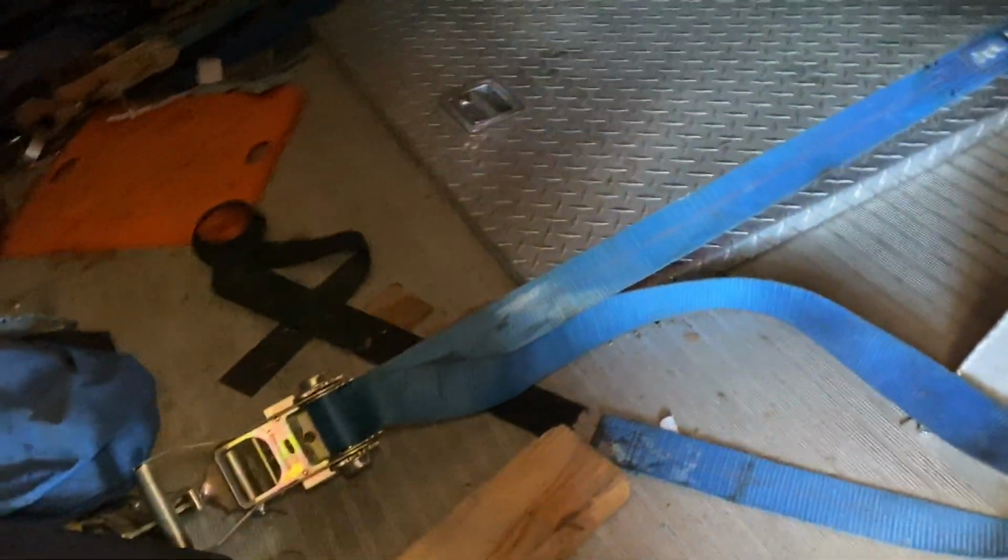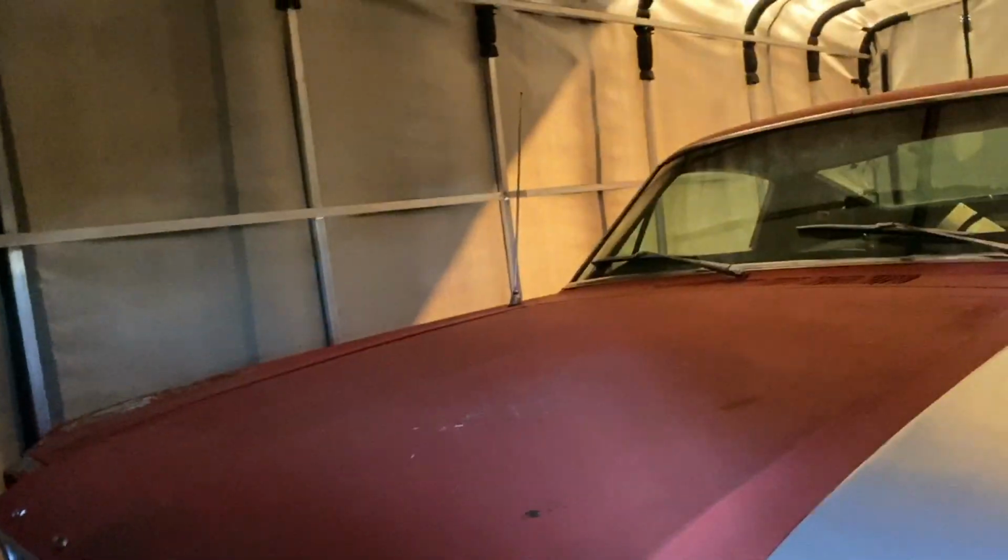And let's see, we're still looking good up here. We'll double check that to make sure. Yeah, they're nice and tight, both of them. Okay, just hang in there. We'll have you at the port real soon.